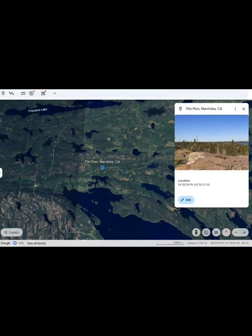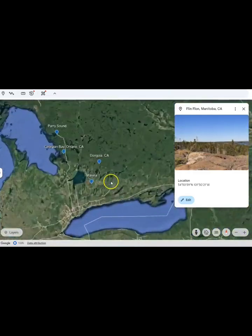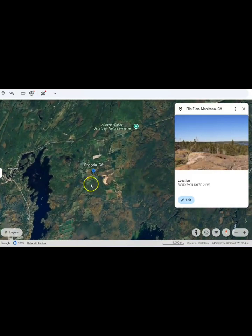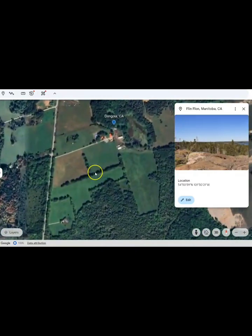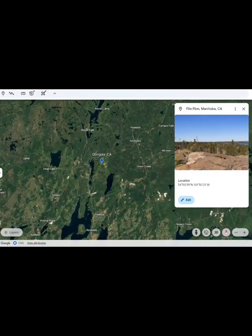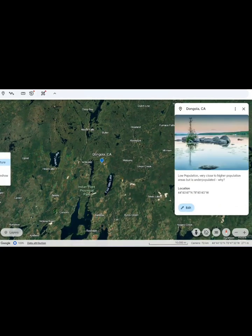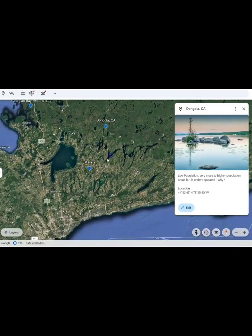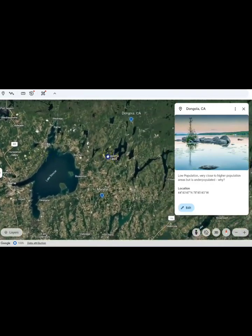Now we'll move on to the town of Dongola, also in Canada, right over here, all the way on the other side. I know the Canadian Shield is huge, so why is this town interesting? Well, it's got sparse farmland, just a little bit of farmland. But if you look at the surrounding areas, there are a lot of people here. There are quite a few people nearby to here.